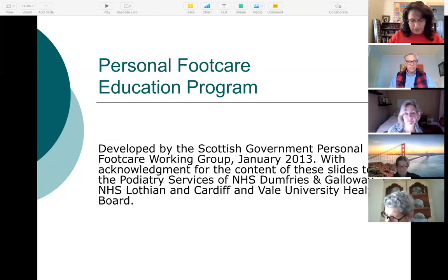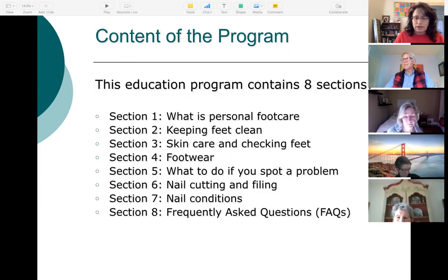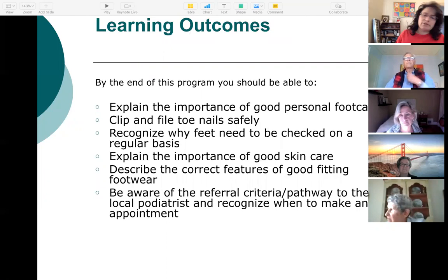Things that I'm going to talk about are personal foot care, keeping your feet clean because that's always important, and checking your skin, checking your feet on a regular basis. Before, I talked about some footwear, so we'll cover that again. If you spot a problem, what to do, the ever-changing nail cutting, filing, what to look for in your nails, and then we can go into questions. Does that seem okay? So here we go.